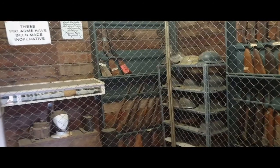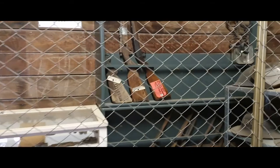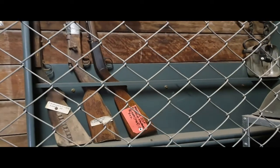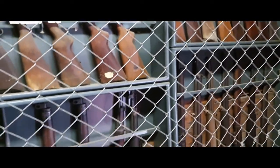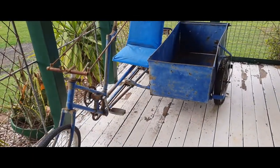Here we are, the Dolby Watch House. I thought I'd put this in my video. Look at them old .22s, the old police weapons, the old helmets. .303s. Beautiful. Could you imagine seeing yourself riding around with one of these, eh?